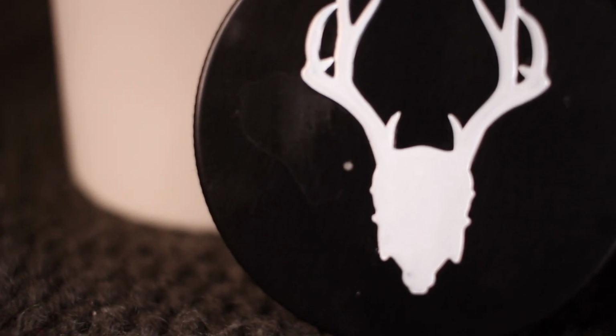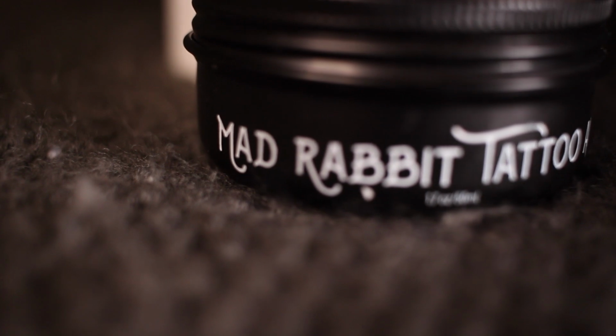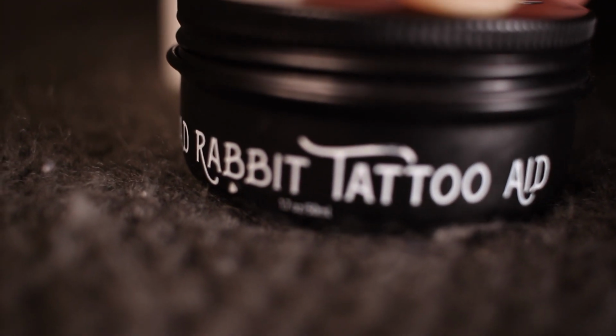It's more for your pre-existing tattoos and breathing new life into them. Now, when I first used Mad Rabbit, I'm not going to lie, I was a little bit skeptical, but over time when I started to use it more and more, I started to really notice a difference, and I noticed I was getting more compliments on my tattoos when using this product.